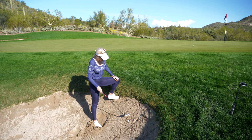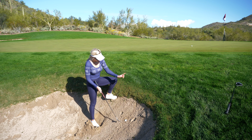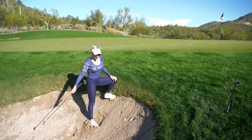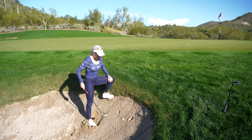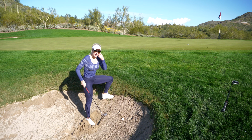The problem I'm having is that this lip is pretty high, so I don't think I can get it up high enough, fast enough, so it's probably going to hit here and roll back, and that's what I'm looking at right now, and trying to get out of here with a bogey instead of trying to get a double.